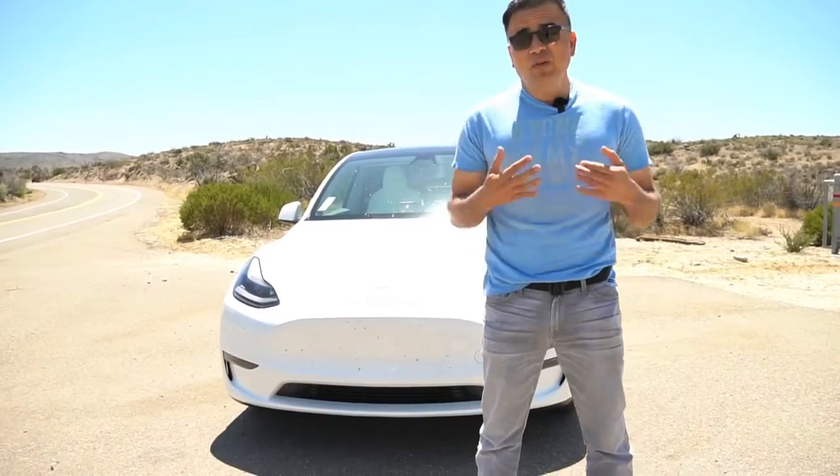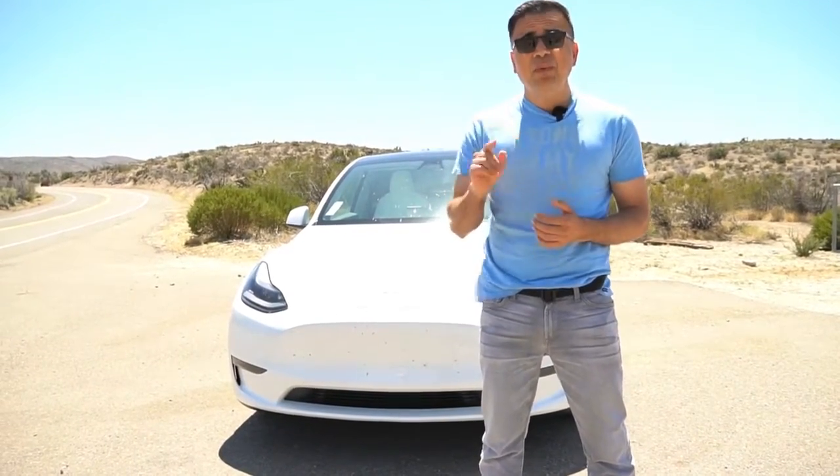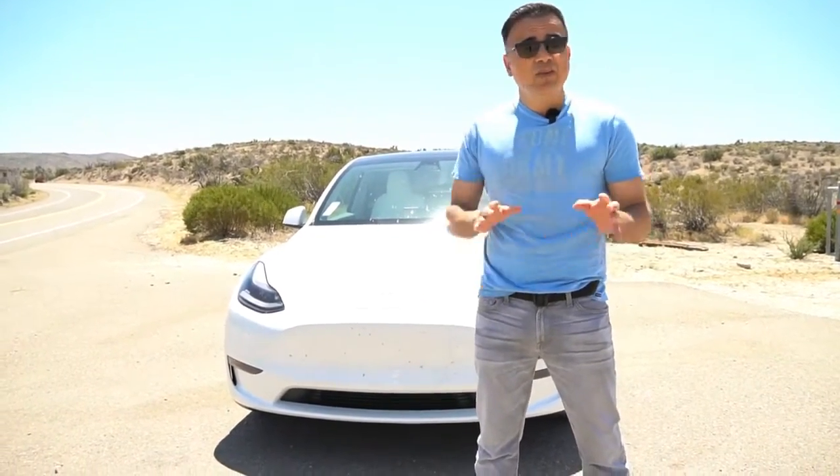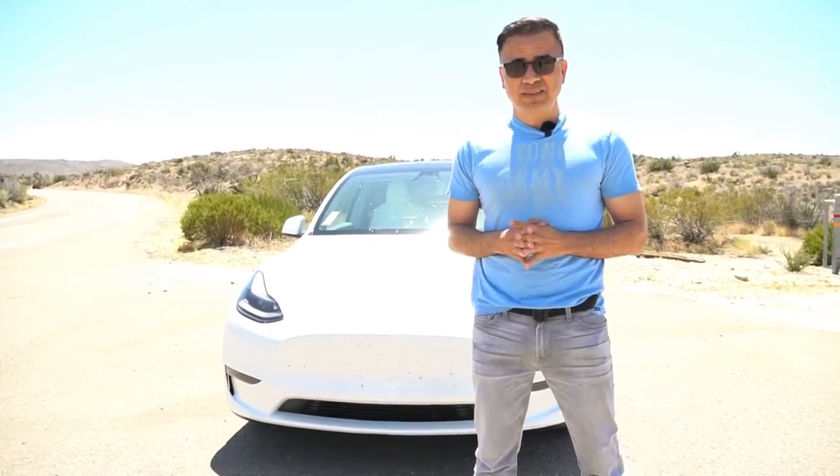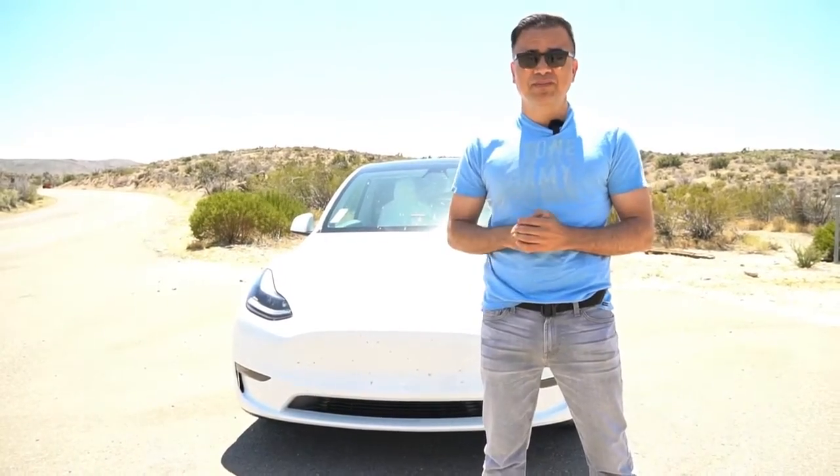So now that we know what an SUV should be, how about we take this puppy to the desert, some minor trails, to see if it has any off-road capabilities. Are you ready? Let's go.